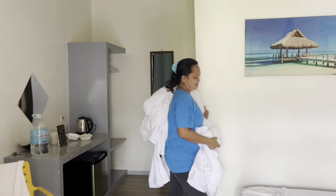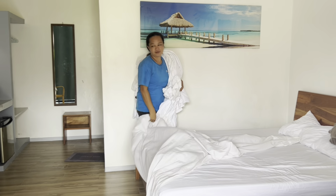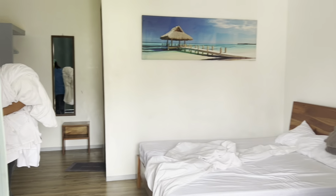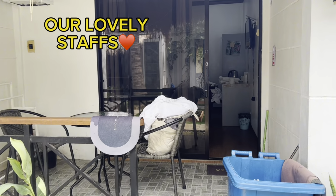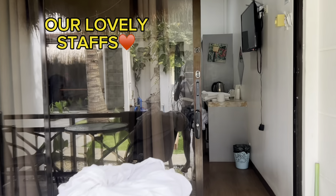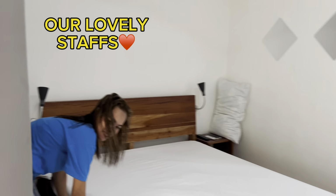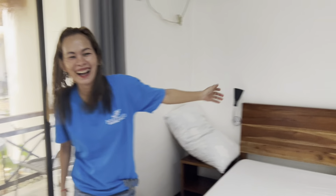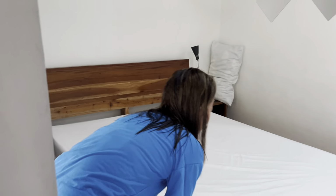Yes, that's our housekeeper, Mary. They're the ones who maintain and clean the rooms after checkouts. See, hardworking girls. 13th month pay is coming. For today, it's our checkout, so everyone is cleaning. This is our housekeeper. Her name is Jubilin, guys. So, cleaning time.